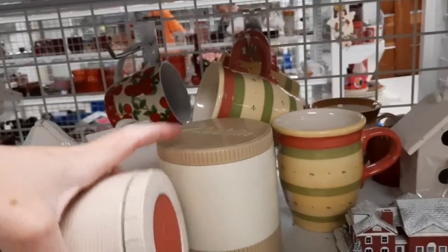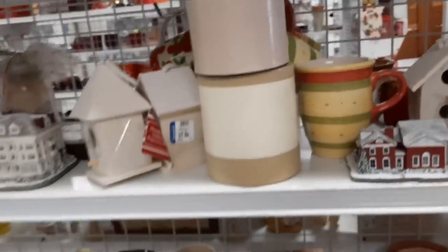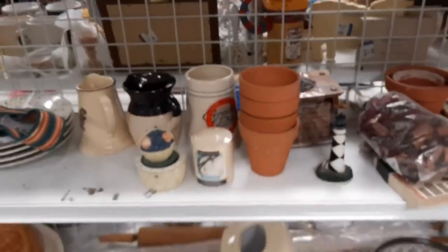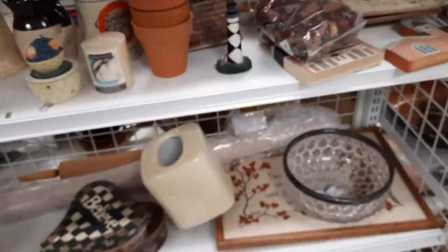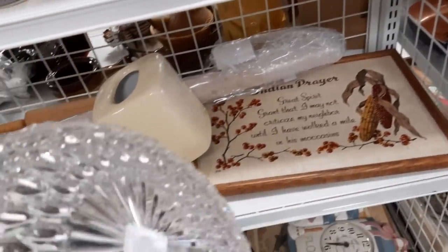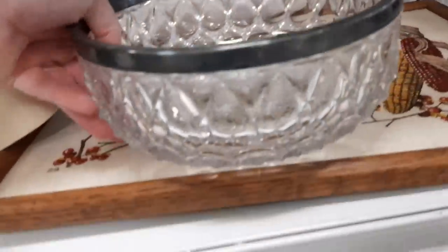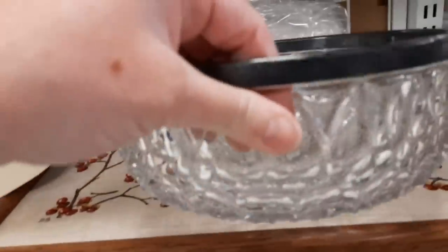Then there were these two Aladdin thermos cups. This reminded me of soups when you're little. Put hot soup in there and then you had hot soup for lunch. And then I was looking to see what that prayer said. And then I was wondering if this was sterling silver, but the bowl was very, very heavy. So my guess was that was a crystal bowl.